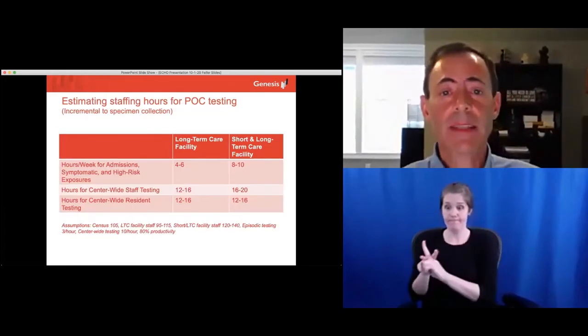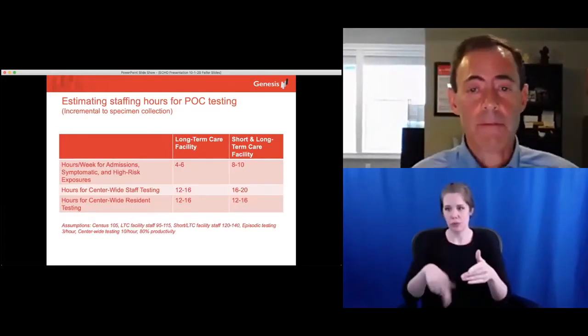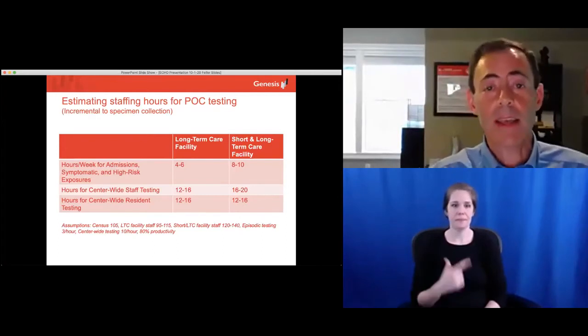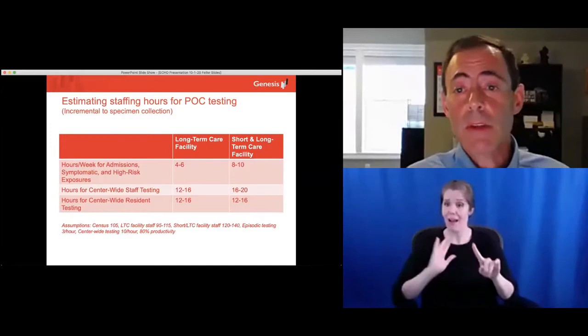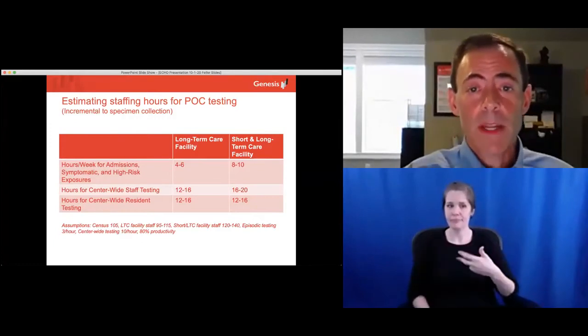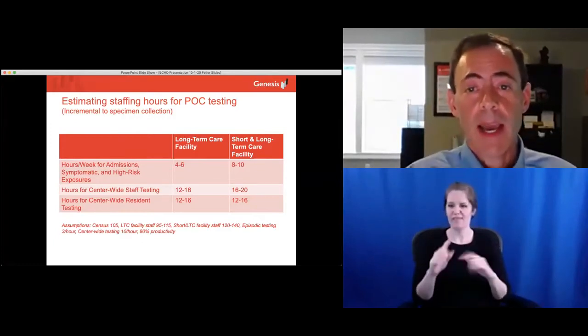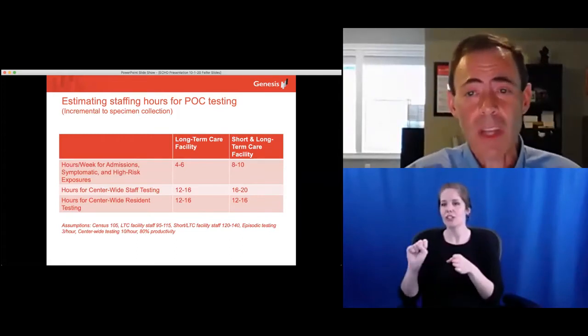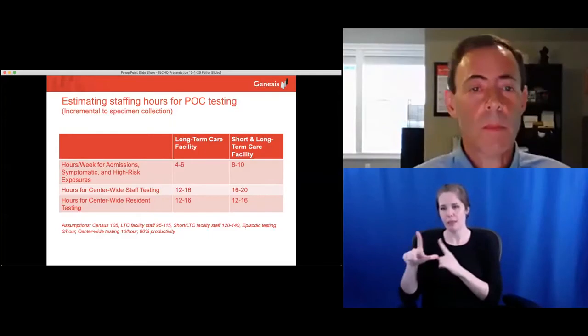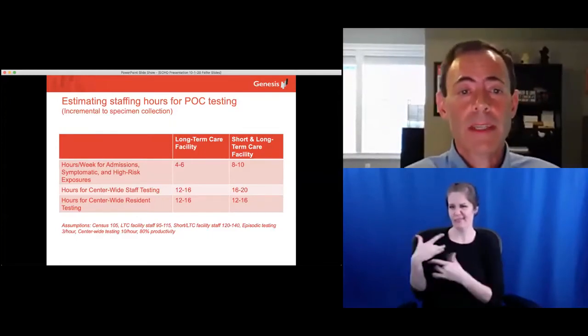And so here are some examples of how we've modeled the staffing requirements. Everyone who's listening today can come up with their own models, but we've looked at it this way. In the columns, we have two different types of facilities. One is a strict long-term care facility, and then the one to the right is a combined facility with short stay and long-term care patients, like your average US nursing home. And the rows show different testing scenarios.